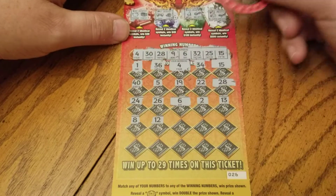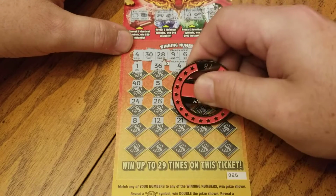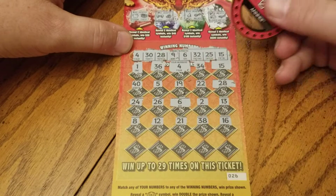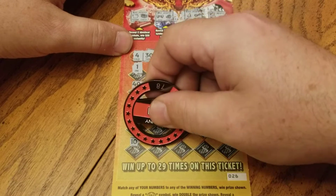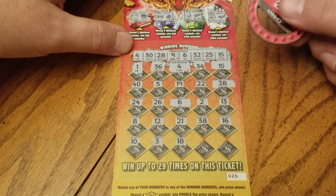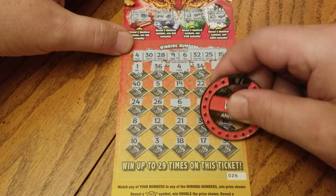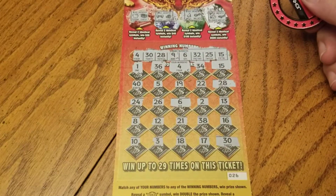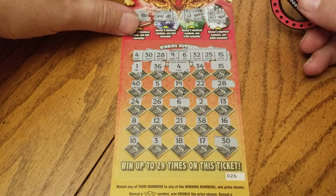Alright. 12. 21. 38. 16. 10. Wrong 0. A 3. 18, 17, and last spot is a winner with a 30. Alright, so I am seeing 5 wins on this ticket.